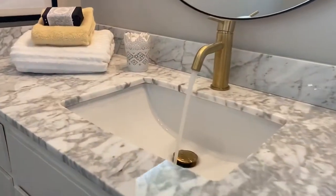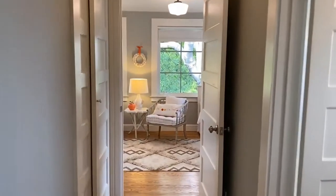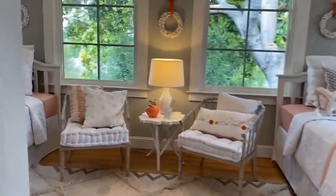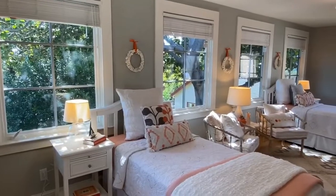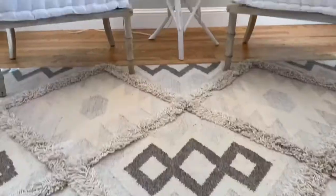These bedrooms share a hall bathroom that has a beautiful marble countertop, some original cabinetry, and a shower over the tub. And on the back side of the house is a very large, long bedroom that could be ideal sort of for two children to share a room. It spans the entire length of the house, has windows on three sides, and great light. The closet for that bedroom is in the hallway.